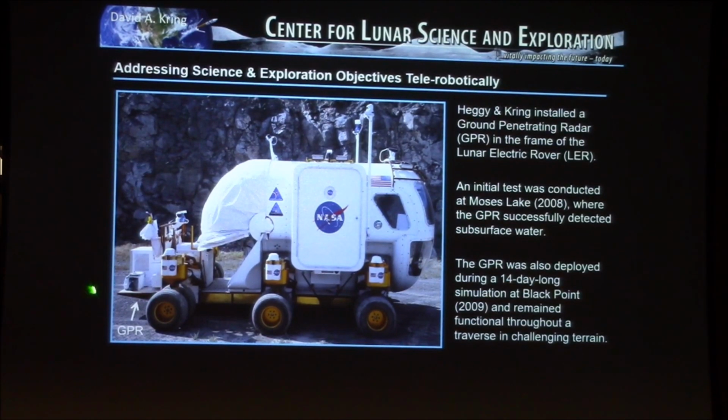Okay? So for example, we realized that we can actually put instruments on the Lunar Electric Rover. In fact, we did. We put a ground-penetrating radar under the aft deck of this rover, and we took it out to Arizona and we drove it around in one of these mission simulations to see if it operated over those rather rough conditions and could successfully image the subsurface of the Earth as a proxy for imaging the subsurface of the Moon, and that worked just fine.